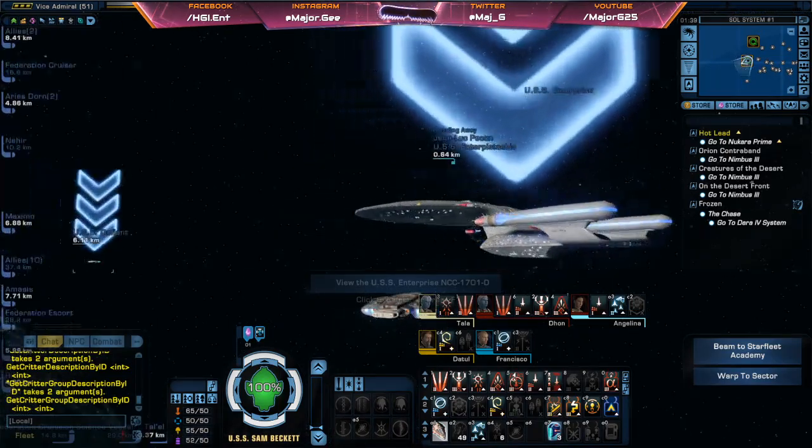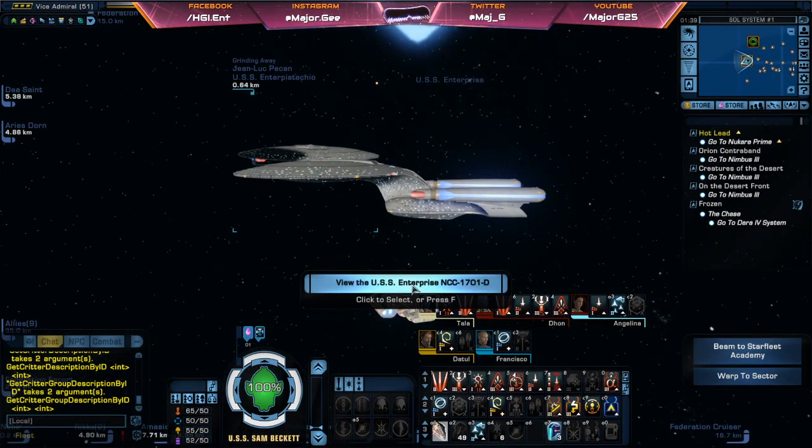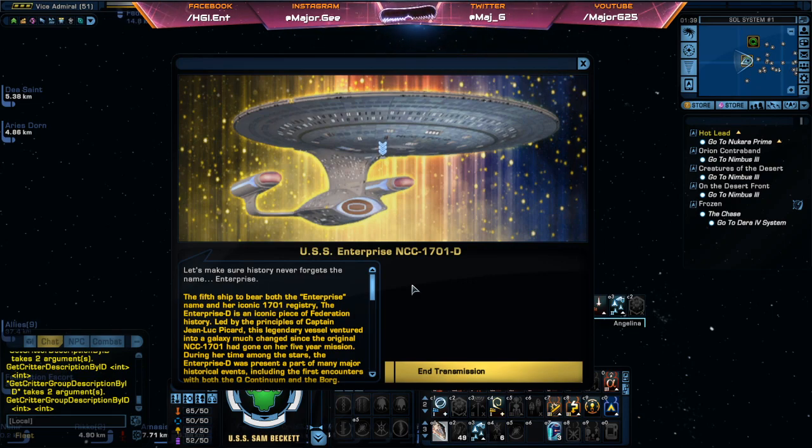Okay, yeah, the Defiant is much smaller than the Enterprise. Okay, that's what I thought. Then Enterprise D, I should mention that. Let's make sure that history never forgets the name. The name. Enterprise. Enterprise.